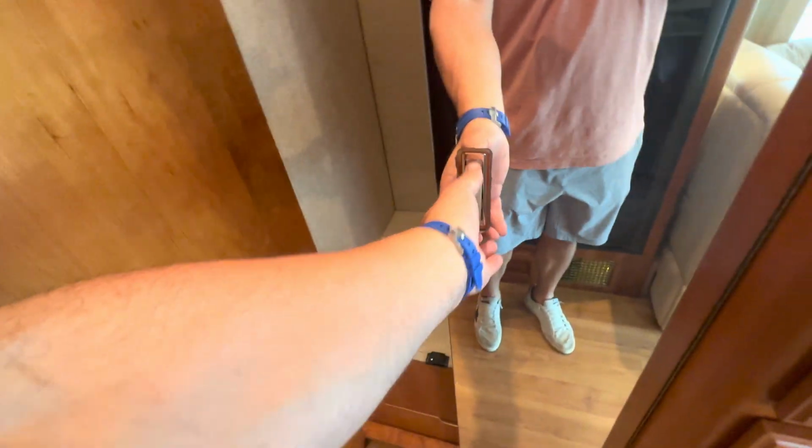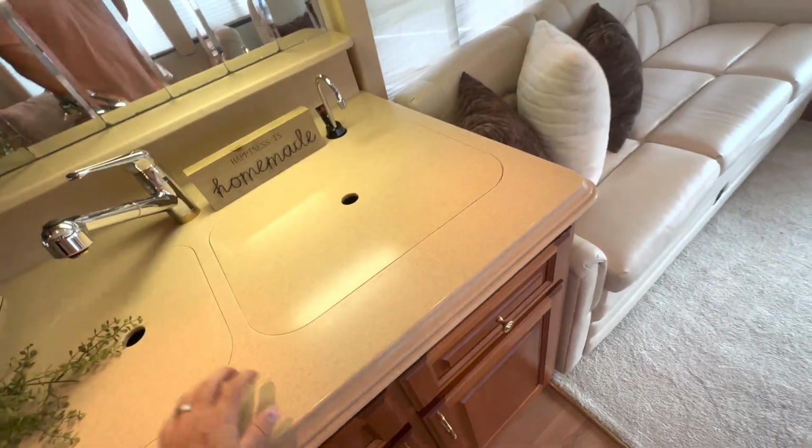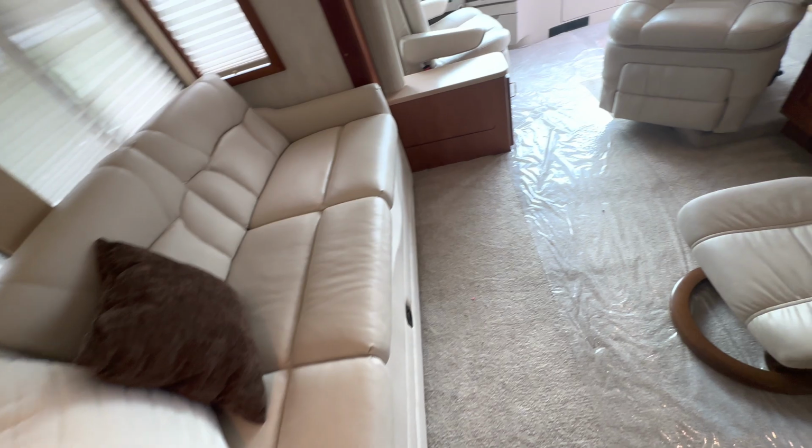It's nice. 2 drawers down there. And then we have another closet here. A lot of closet space. All this is just, this wood is awesome. Solid surface counters everywhere. There.